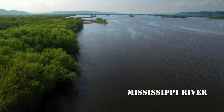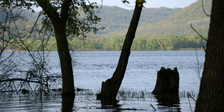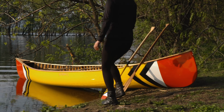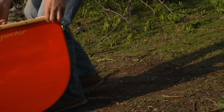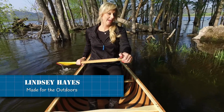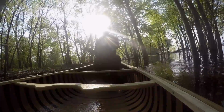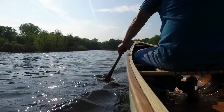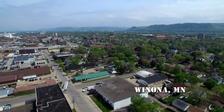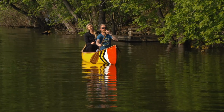North to south, the Mississippi River stretches 2,340 miles. Listen. Adventure seekers, the river calls your name. And paddling is the perfect way to explore the backwaters. And one cool stop along the river is Winona, Minnesota, home to Merrimack Canoes and Sanborn Canoe Company. Let's see how their products are made for the outdoors.